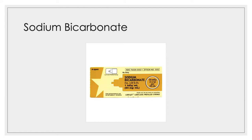Again, we give this dose of 1 milliequivalent per kilogram up to 50 milliequivalents, because that's what we carry. You can repeat if the blood pressure drops, altered mental status, or QRS is widening in your tricyclic overdoses or your cardiac arrest with pre-existing acidosis. And then it is also 50 milliequivalents for the dialysis, renal failure with hyperkalemia or crush syndrome, hopefully provided over 5 minutes. It is packaged in 50 milliequivalents in the amp.